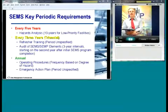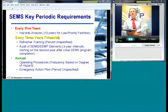Auditing the SEMS and SEMP elements. This is something that's already been identified. The original SEMP program had a 4-year interval. SEMS is going to require every 3 years, starting with the 2nd year after the completion of the initial SEMS program. Sounds complicated. It varies quite a bit. It's something that every operator is going to have to be very careful of to make sure things don't fall through the cracks.